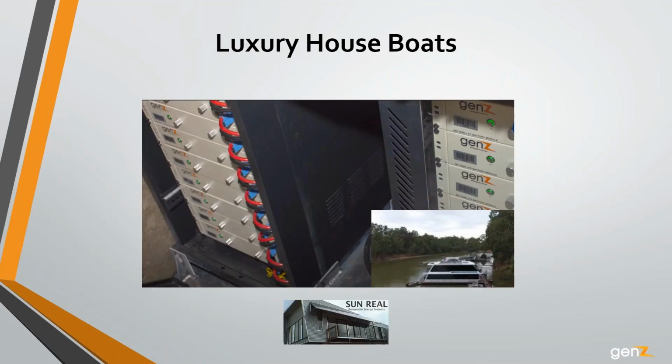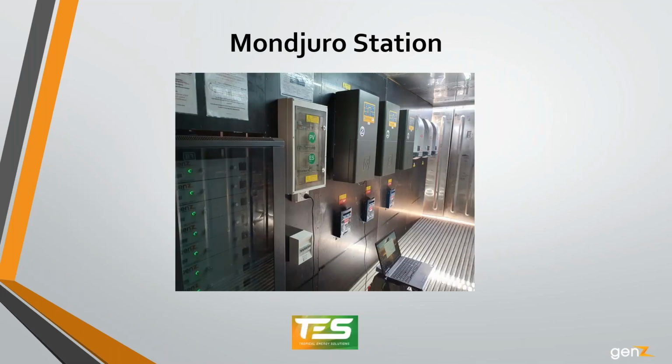This is a luxury houseboat in Echuca, Victoria, powered by 60 kilowatt hour of genZ, and this was installed by Sunreal Renewable Energy System. And on to the next one. This one is a containerized energy storage powered by 66 kilowatt hour of genZ, located in northwest of Queensland, and this was installed by Tropical Energy Solution. And next.